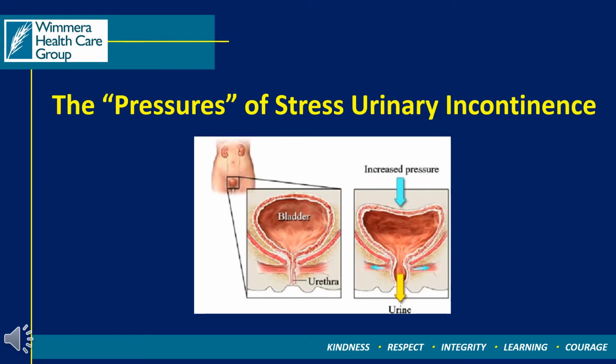So what happens is when you cough, sneeze or jump, there's a buildup of abdominal pressure. Now normally when your pelvic floor is nice and strong and hasn't been stretched, your pelvic floor can withstand the pressure pushing down on it from your abdomen by squeezing really tight and closing off all the tubes that exit your body. So it closes off the urethra, which the urine travels through, and it closes off your rectum, where your stools travel through. So it can close them off so nothing can leak out.